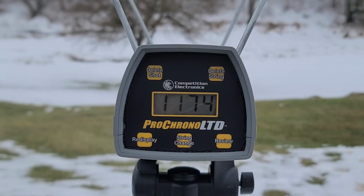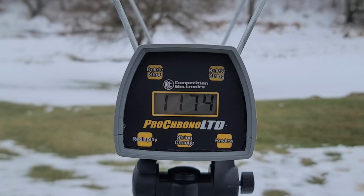Alright, so that shell gave us 1174 through the chrono. The box claim is 1100. However, last week when we tested the 9-shot version, I believe they were 1140 something. So these new Longbeard shells seem to be bouncing right around the mid 1100 mark, which is a perfectly fine velocity for them. So we're looking pretty decent for velocity, but what kind of a pattern did it give us at 40? Let's go down and check it out and see how impressive it might be.